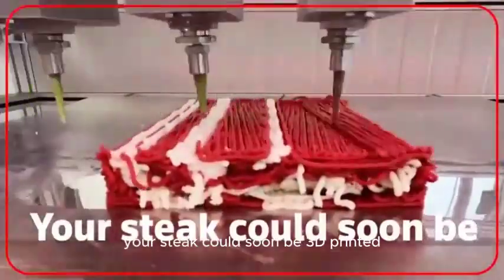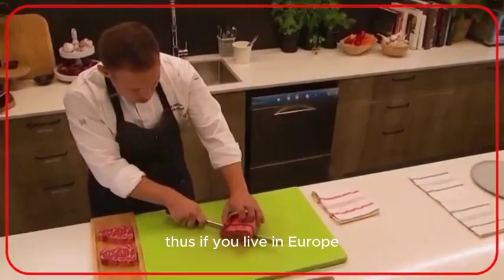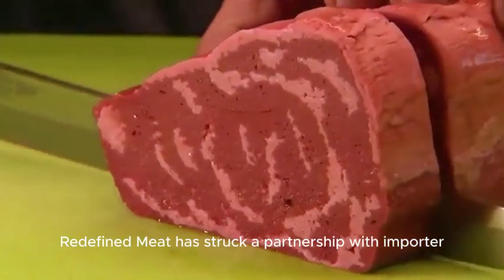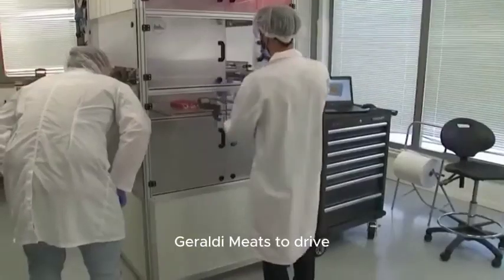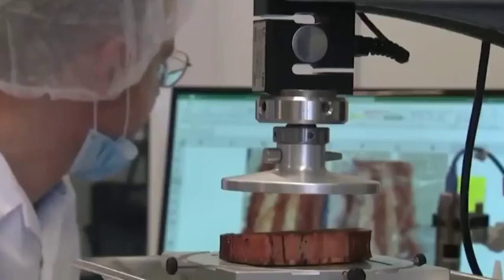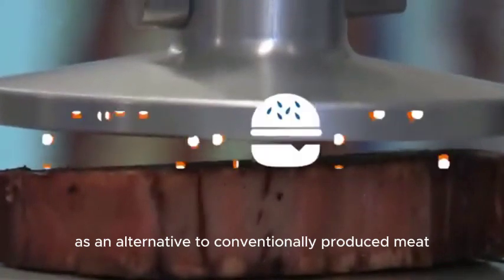Your steak could soon be 3D printed. That's if you live in Europe. Israeli company Redefine Meat has struck a partnership with importer Geraldi Meats to drive European distribution of its new meat steak cuts. The startup is hoping to establish its products as an alternative to conventionally produced meat.